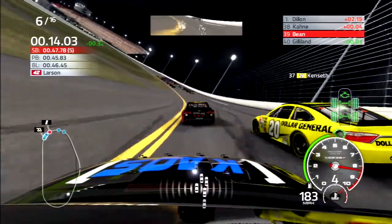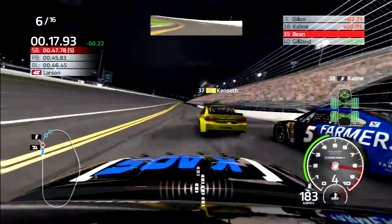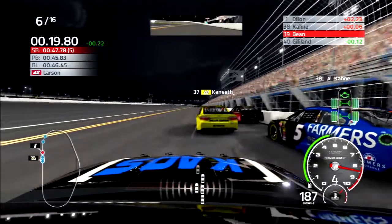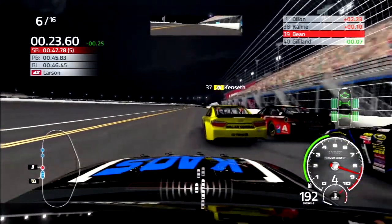Ooh, we tap Kenseth in the back bumper. Trying to be a little careful here. I had to lay out of the gas. One up top. Austin Dillon is now out front. At your door up top.